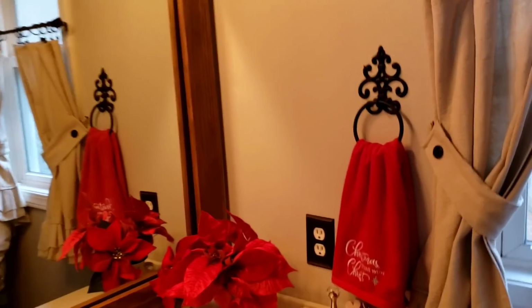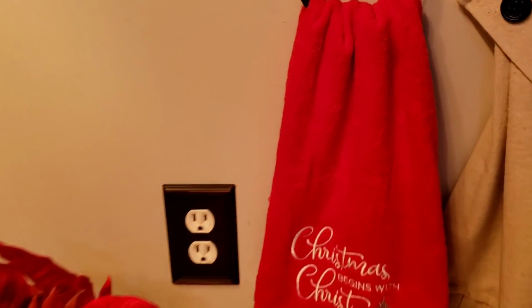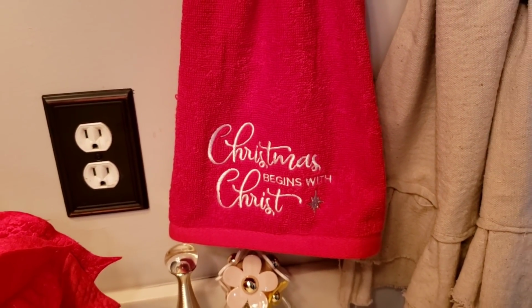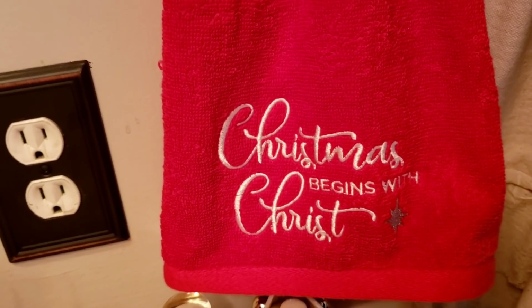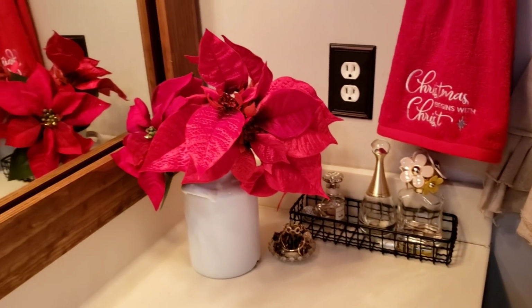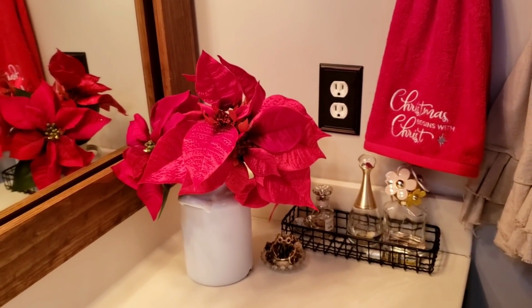Here is my bathroom. I didn't add too much, but these towels, they're a set of 2. It's "Christmas Begins with Christ." They're like gorgeous. I absolutely love that. I love what they say. And you guys, those were in my Christmas surprise goodie box. I was so excited to find those.